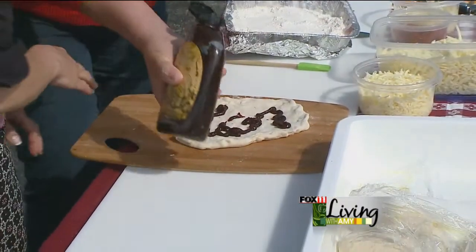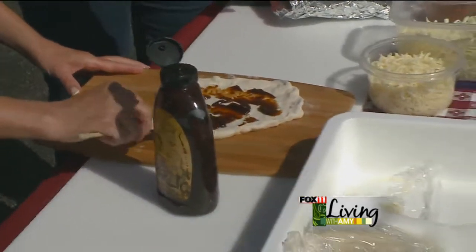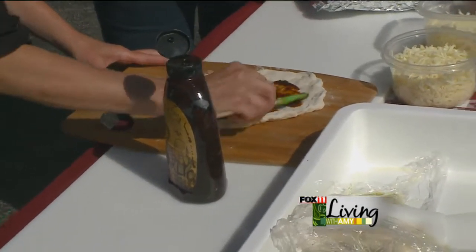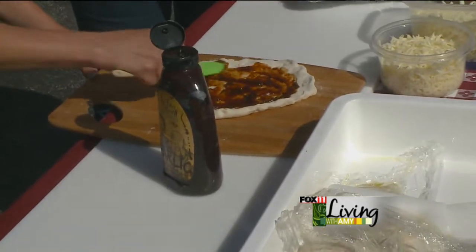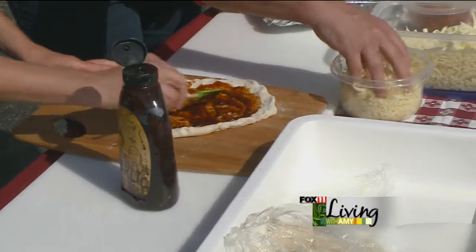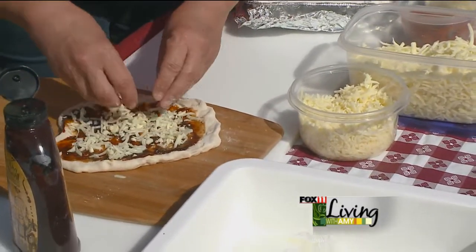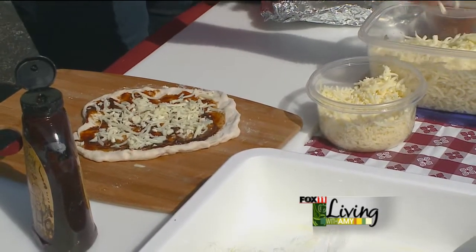Should I help you spread it? Sure. That'd be perfect. Okay. And it really does work. If you've ever tried barbecue sauce on pizza, it's yummy instead of the traditional tomato sauce. It is. It's something very different. Okay, then I'm using a little bit of smoked provolone just to give it a little bit of a smoky flavor. Yum. And a little mozzarella.